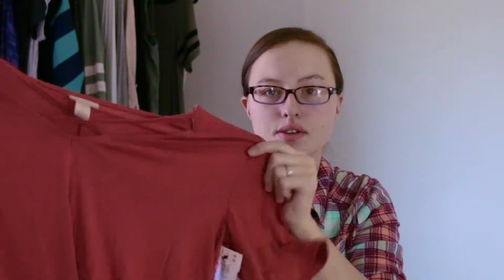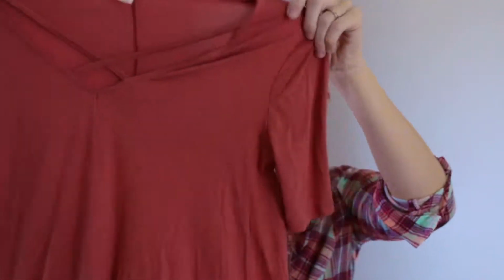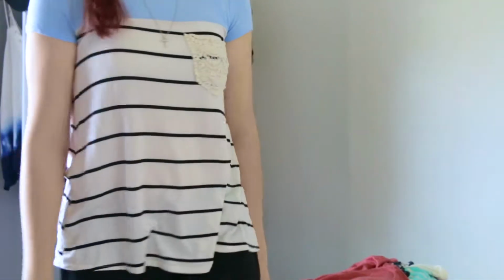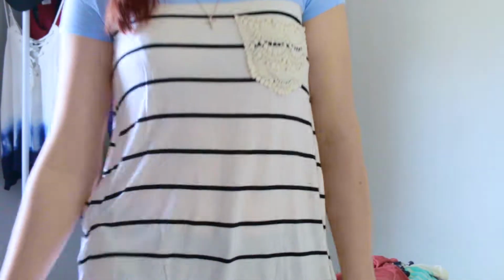Next is this really comfy and basic shirt. It's got a little bit of a crisscross at the top, and this was only $5. Again, just a really basic shirt. This is one of my favorite things that I got from Plato's Closet, actually, aside from the sweatshirt. It's a basic tee with a little pocket on the front, and it's a lace pocket actually, but it was only $6, and I just really like this.